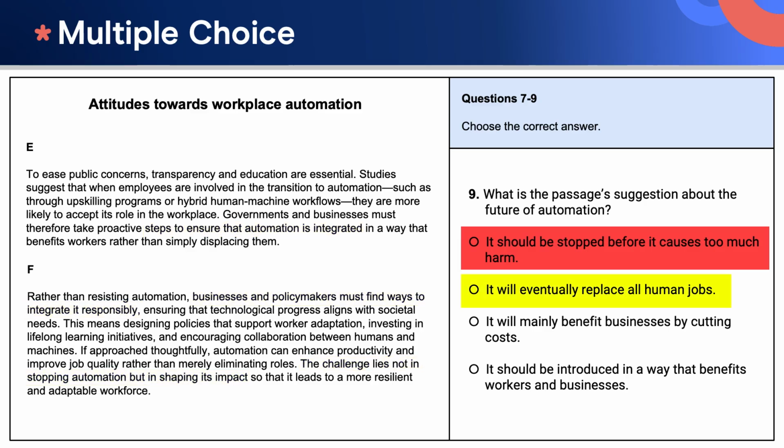The second option says automation will eventually replace all human jobs. This is an example of information that is almost correct. The passage does refer a lot to jobs being replaced, but there's no mention about replacing all jobs. Here in paragraph F, the passage actually shows that not all jobs will be replaced by automation. It states that automation can enhance productivity and improve job quality rather than merely eliminating roles. So this option is incorrect.